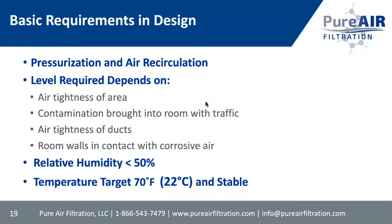Talk about the basic design requirements in the room. If you're working with a room designer, or you already have a room and you're having to retrofit our equipment into an existing room because of a gas problem that you've noticed, these are what we're trying to do to get the room to be as low a corrosivity level as possible.